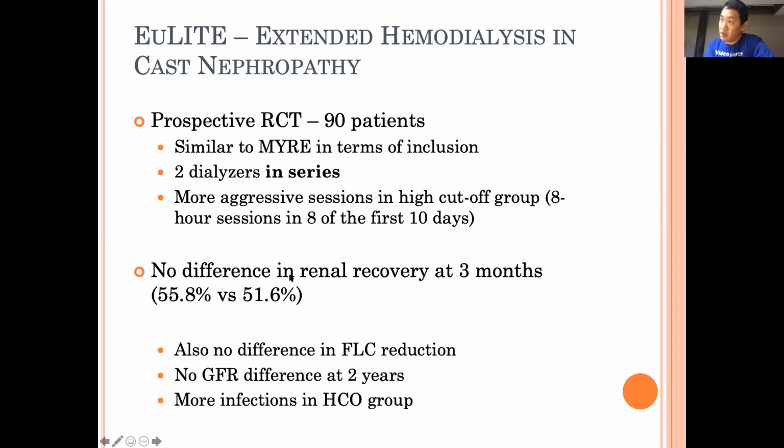No difference in renal recovery at 3 months. No difference in free light chains. They actually did measure them here. What was really interesting is that when you do this degree of dialysis and this degree of high cutoff dialysis, you actually remove a ton of light chains.